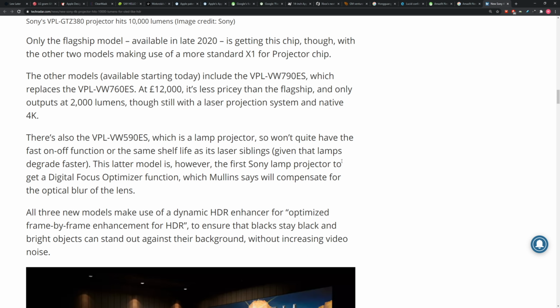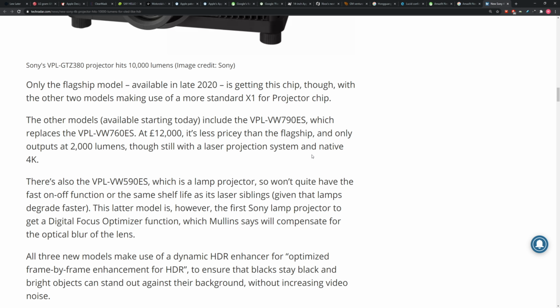Oh, the flagship model available in late 2020 is getting this chip, though the other two models making use of a more standard X1 projector. It's the VPL-GTZ380. Who didn't remember that?